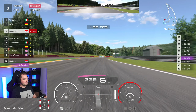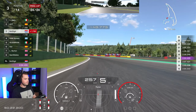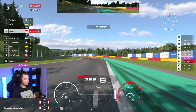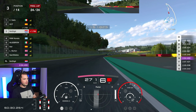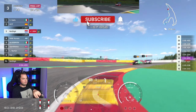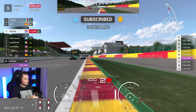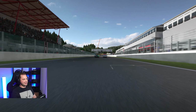Let's see it now. Side by side there, a bit of contact. No one wants to let it go. I think Valerio got it in the end.